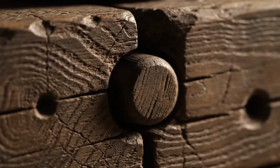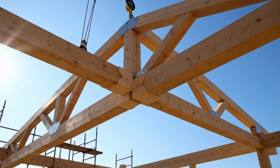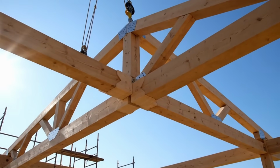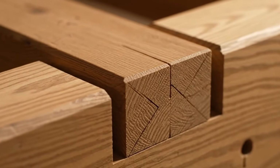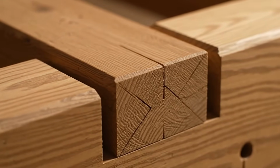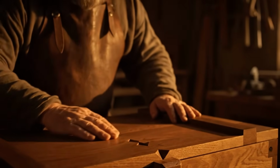For more complex and critical structural joints, such as when attaching sloping rafters to load-bearing horizontal roof beams, hidden and more complex joints were used, requiring skill to make. One such classic joint was the famous dovetail, considered a sign of high craftsmanship.